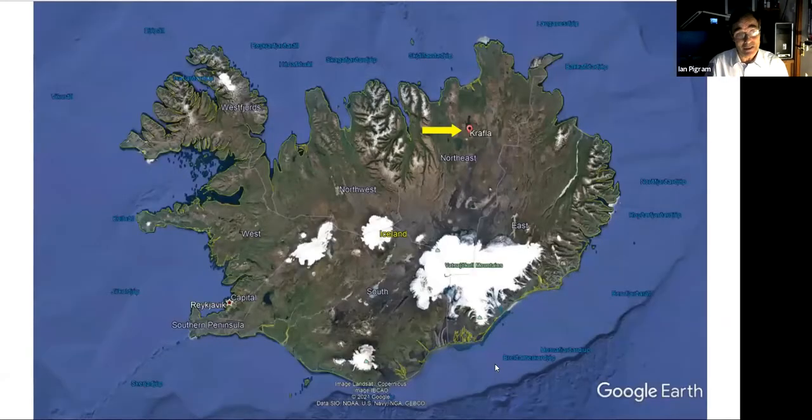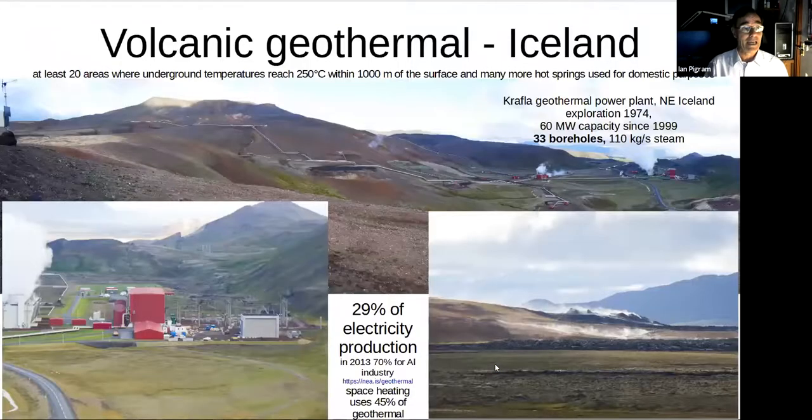So in Krafla in Iceland, there's a fantastic example, and I was there a few years ago. You've got this big geothermal area, and they've got temperatures of 250 degrees Celsius just a kilometer below the surface. And all around the island, you've got these hot springs, you can bathe in them and all sorts of things. So something like 45% of space heating in Iceland is from these thermal areas.